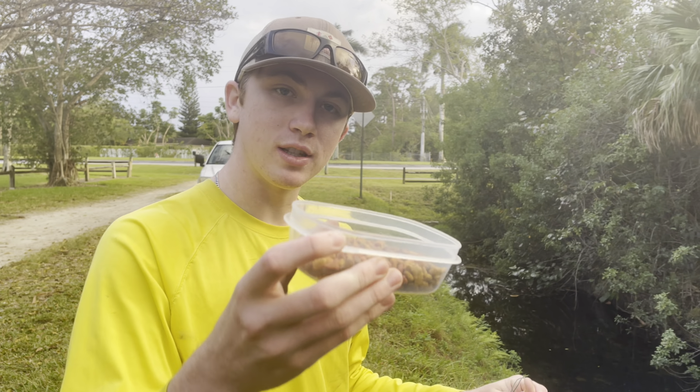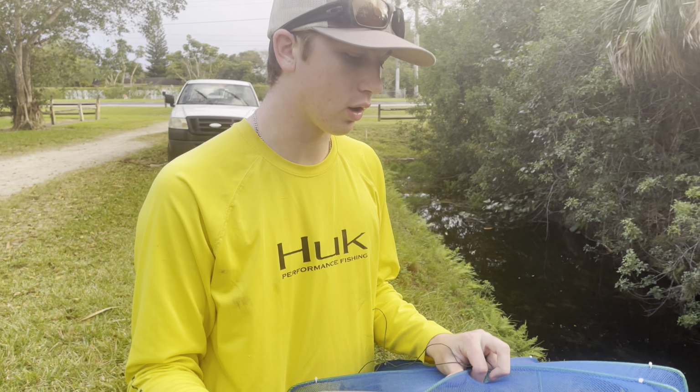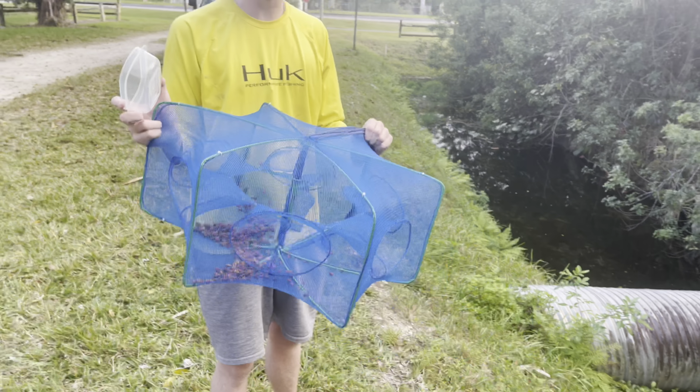Today we're using the cat food, and the cat food's really good chum for fish traps because all the oil from the cat food just comes off when it goes into the water and all the fish smell it. So check that out. Gonna dump it all in just like that. And our fish trap is ready. I can't wait to use our new fish trap, dude.